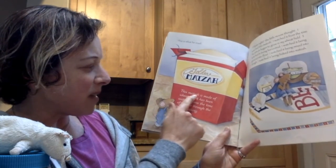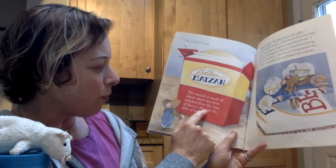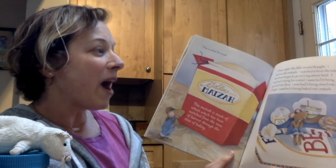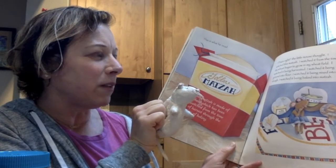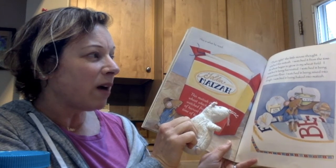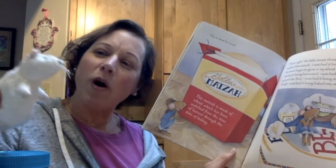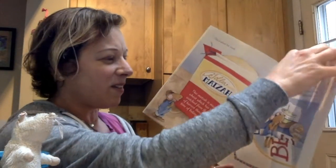It says, this matzah is made of wheat, which has been watched from the time of harvest through the time of baking. Matzah. That's right, the little mouse thought. I watched the matzah. I watched it from the time the wheat began to grow in my field. I watched it being harvested. I watched it being ground into flour. I watched it being mixed into dough. And I watched it being baked into matzah. I saw the whole process. Yep, you did.